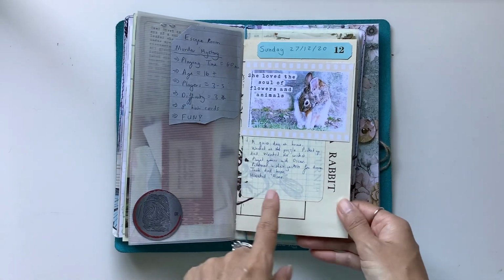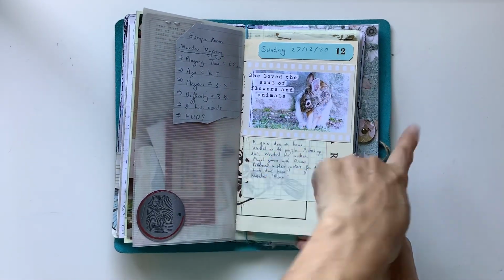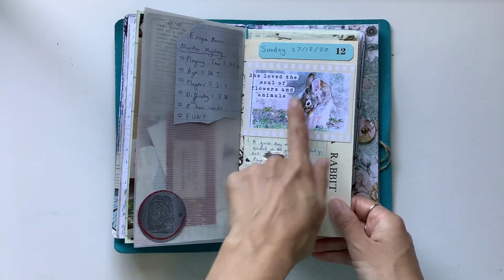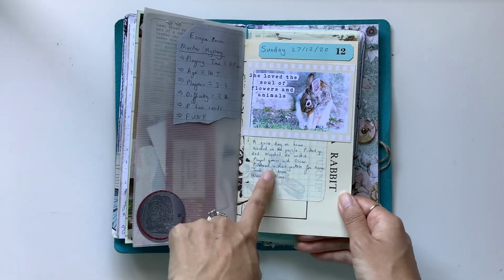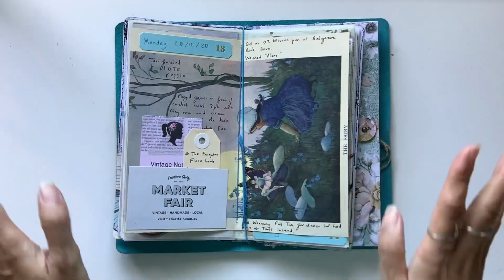Nothing happened on this day, so I just added my own piece of ephemera here that I included in my stash. And then that's from Amity Bloom. I just love that little rabbit. And because it says rabbit here, and you can vaguely see the rabbit there, I just thought that worked well together. This is my favourite page, I think.